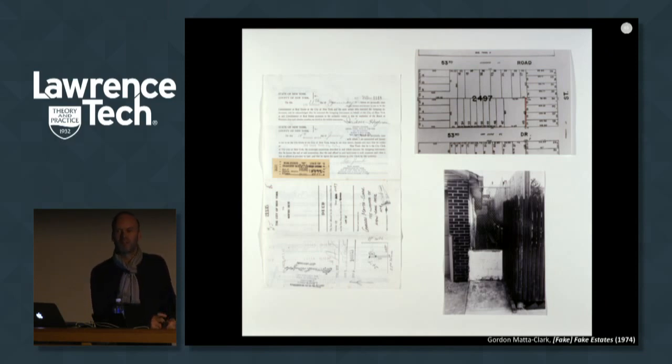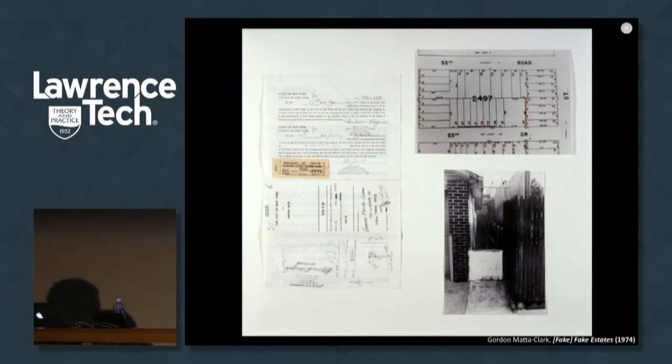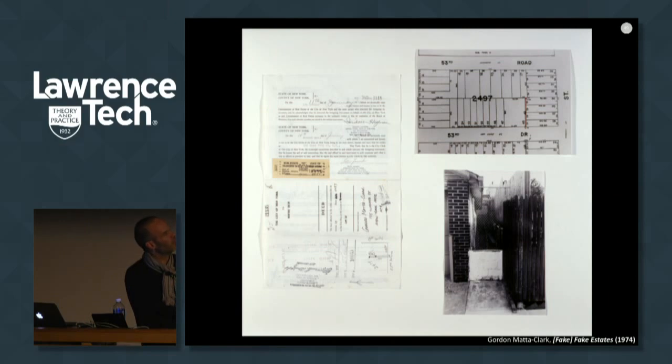He purchased at auction a series of lots in Queens that had been put up for auction for $25 a piece. You can see one of those lots here in red. These very quirky, very small lots. I loved when I came across this photograph of the property here. This is a kind of deed to the property.